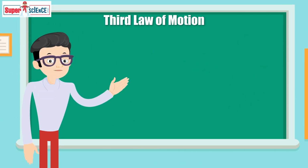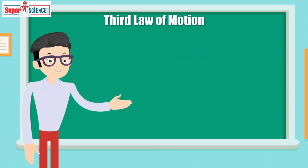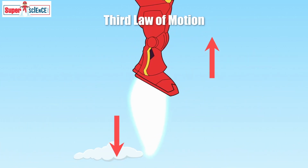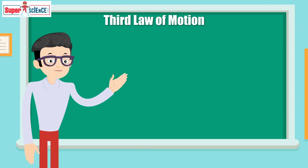Well, we know how he uses it, because he's a genius physicist, amongst other things. This means that he definitely used the third law as reference while making his suit. And boy, did he. His boots work like rockets. They apply an immensely strong pushing force on the air. The air exerts an equal opposite force on his boots, which propel him forward.